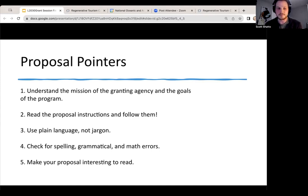And also try to make it an interesting read. A lot of times reviewers are reviewing a lot of proposals, and ones that aren't as interesting or engaging can fall to the bottom of the pack or be a little bit forgotten. So try to make them engaging or exciting or innovative. And I know innovation is really important in this RFP request as well. It's more likely to stick in the back of a reviewer's mind or catch their attention if it's a little bit more engaging and interesting. You can go to the next slide.